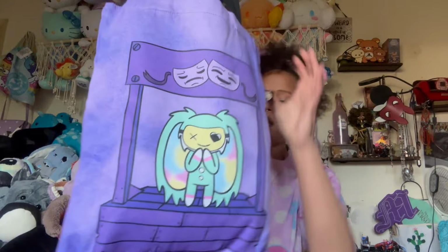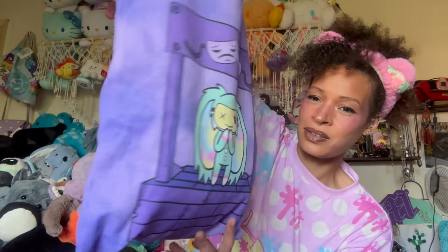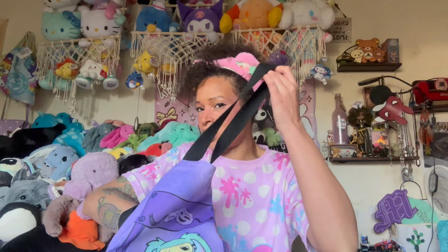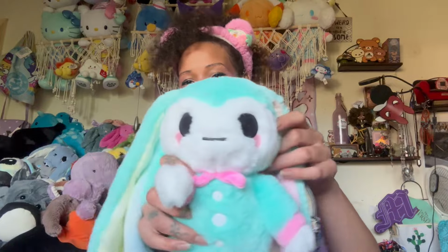So here is the bag for the Maskin Bunny. He's wearing his happy mask and he's on stage. And then this is the back. Okay, let's get him. I'm so excited to see him. I think he looks so much cuter without his masks on, so I will be keeping him maskless. I just love his little face. Oh my God, and his ears are so pretty. Oh my God, so here he is.